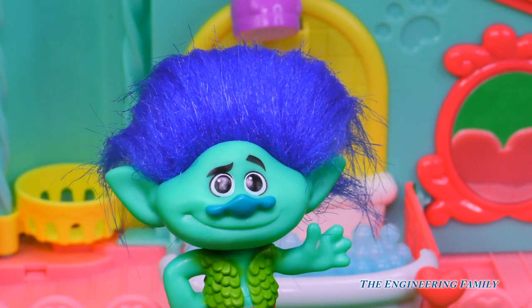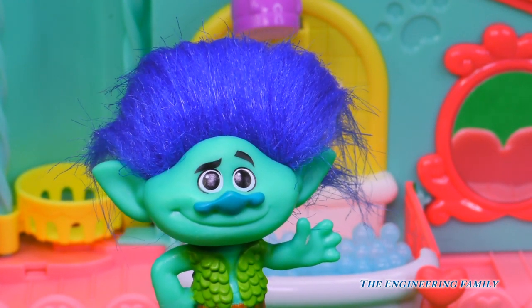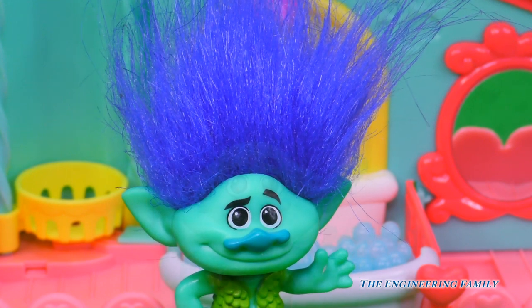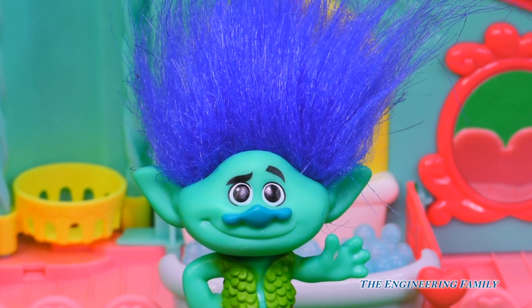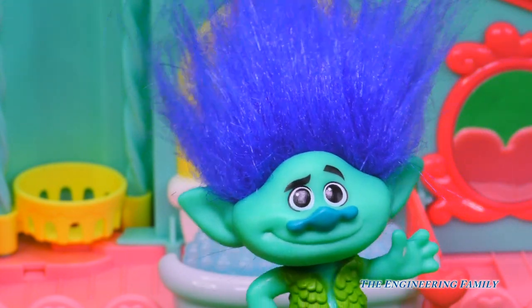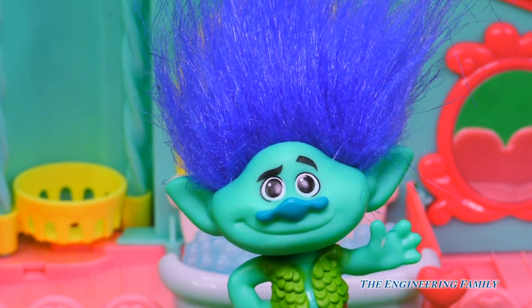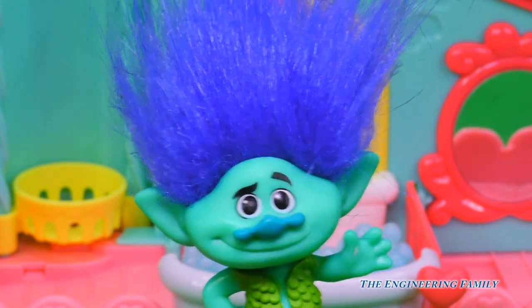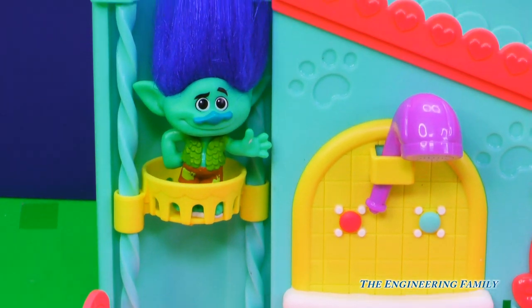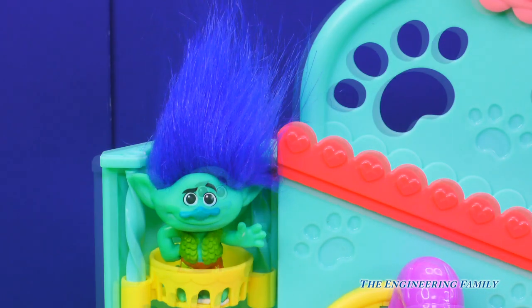Okay, how do I look? A little flat. Oh, well, I can fix that. Much better, Branch. So what's next? How about taking a ride up the elevator? Yeah, is it safe? Well, it'll get you to higher ground. Ooh, good idea. Let's go. All right, there you go, Branch. Up to higher ground. Whoa, whoa.